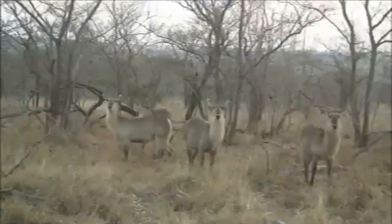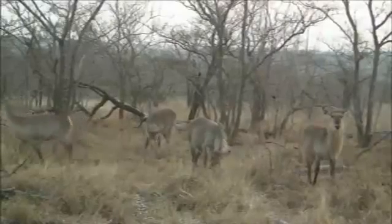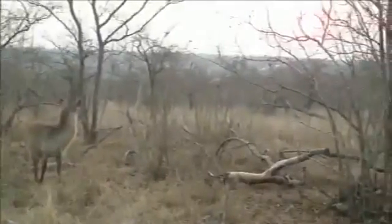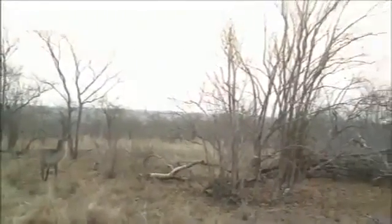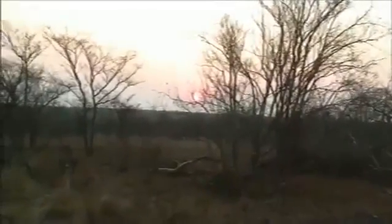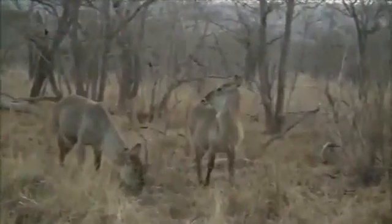They all look pregnant, especially the female on the right hand side here, staring at us. It looks heavily pregnant. And the other three. And the waterbucks usually have offspring just between February and March. Very fluffy antelopes.